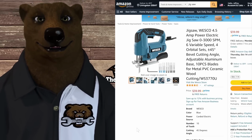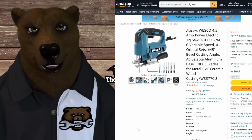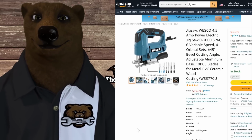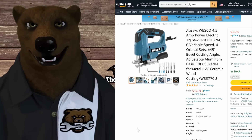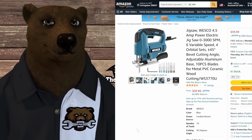I know that when I took shop class back in the day, jigsaws and scroll saws and stuff were what we worked with primarily, and there was a reason for that. So this is by far the safest tool that you're going to use. Now, I'm not going to say all jigsaws are entirely safe.